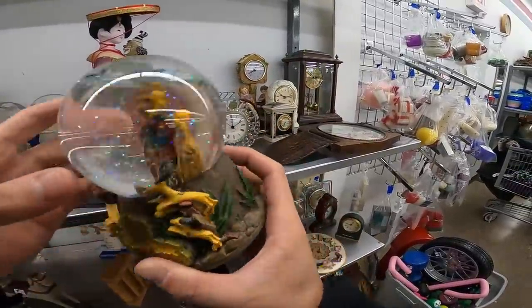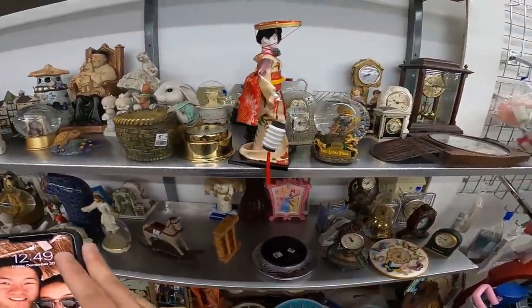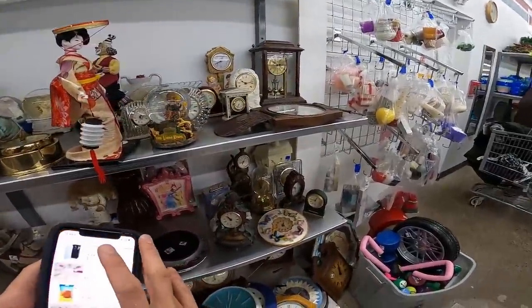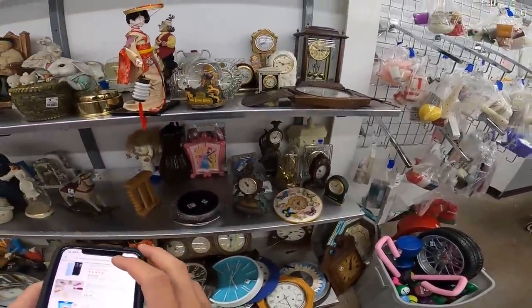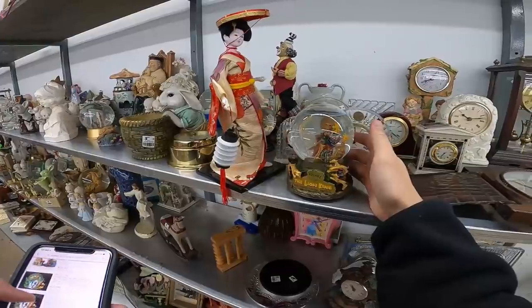I actually forgot to talk about this snow globe in the second half of the video, which is just the haul of everything that I picked up. But I thought this snow globe was really cool. It was from the Broadway musical Lion King.